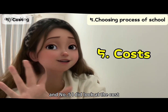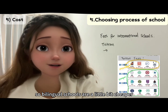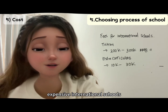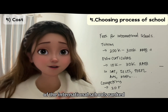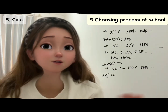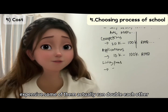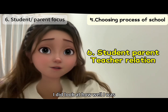And number 5, I did look at the cost. So bilingual schools are a little bit cheaper than international schools, but as a whole they can be ranked in the world as some of the most expensive international schools. So here's a full list of all of the costs of the international schools ranked. If you compare the most expensive with the least expensive, some of them can actually double each other or even triple each other.